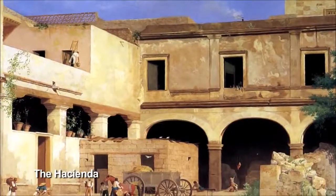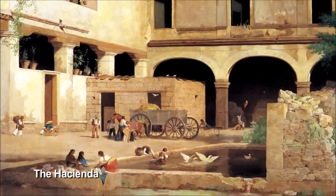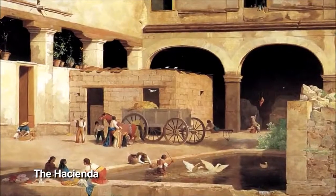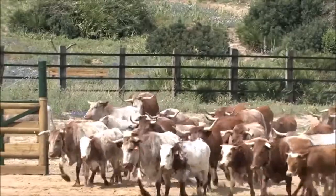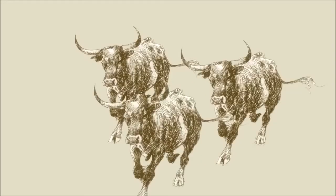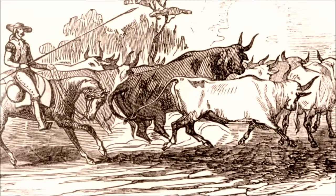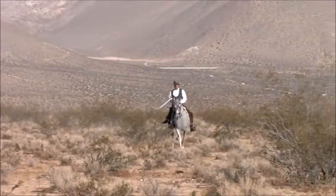The hacienda became a self-sufficient institution, with the patron's house, stables, general store, chapel, and the vaquero and workers' quarters all within its walls. Raising cattle for hide and tallow was the main enterprise of the ranching haciendas. On the open range, the cattle not only multiplied like jackrabbits, but they also became wild. Controlling cattle was done the old way, as it had been done in Spain for centuries. They rode horseback and used the garrocha.